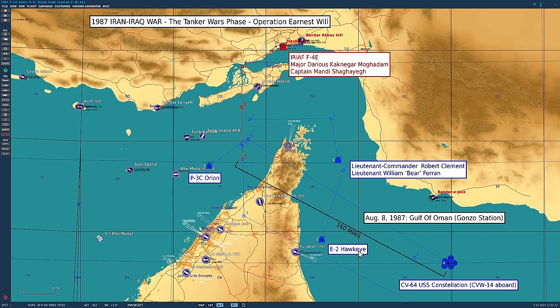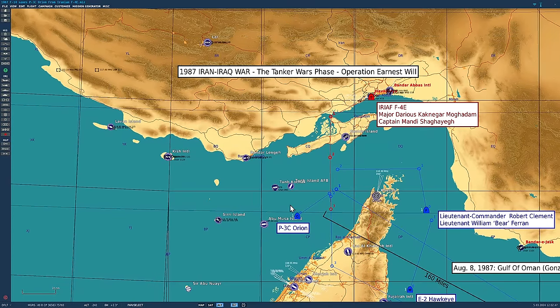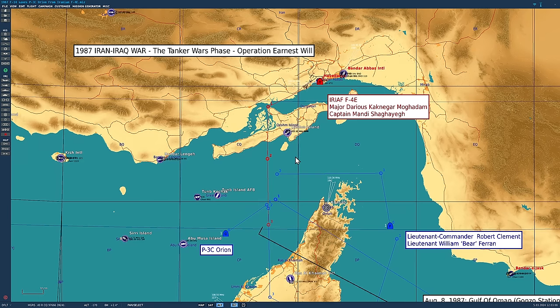In August 1987, a carrier group led by CV-64 USS Constellation was operating here at a station known as the Gonzo Station. On the morning of August the 8th, a US P-3C Orion was operating here, surveilling shipping in the Persian Gulf. An Iranian ground radar at Bandar Abbas here detected the Orion, and the Iranians deduced that the Orion must be colluding with Iraqi forces to destroy Iranian shipping.